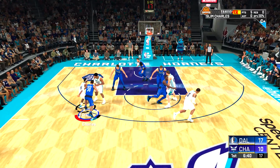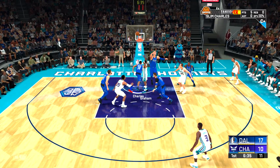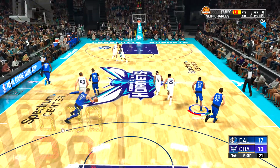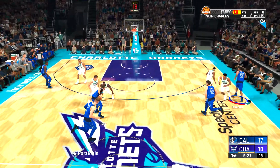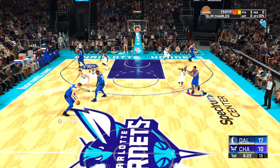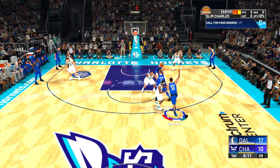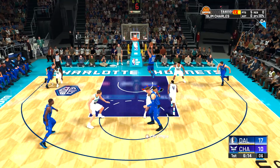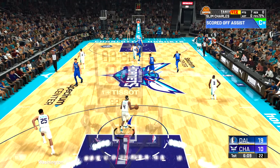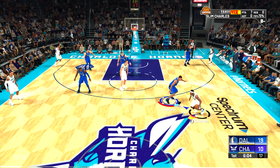Graham with the ball, defended by Charles. Graham with the ball. Porzingis with the block. But they get it back. Rozier against Doncic. Finney-Smith kicks to Porzingis. Inside. And there's the basket on the shot from Charles. Slim's got 7 points. Hornets trail by 9. They've been struggling here on offense. Yeah, a bit of a dry spell for sure.